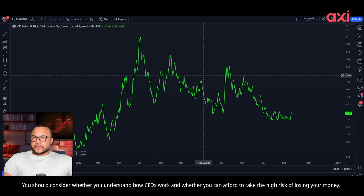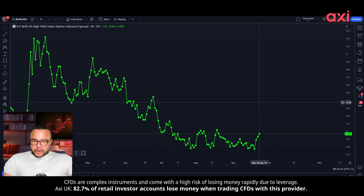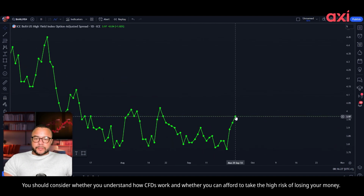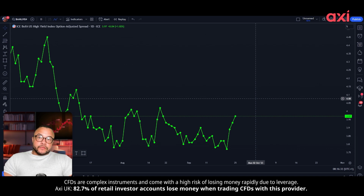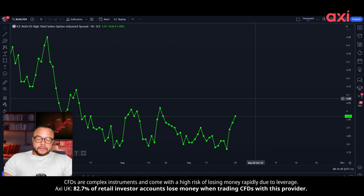But something interesting's happened over the last week or so. Now, if we look down here, we can see that there's been a big spike up. I think, firstly, what is a credit spread? Well, a credit spread is the difference between the risk-free rate and the average spread within a certain segment. So within credit, you've got AAA rated all the way down to junk bonds. And here we're looking at the high yield index.